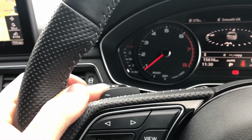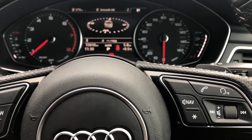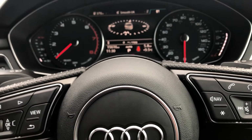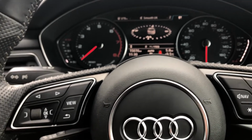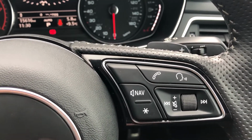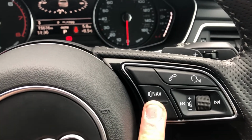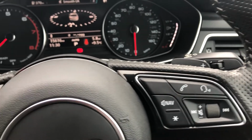On the back of those you've got paddle shift, left and right, plus and minus. Minus goes down the gears, plus goes up. Really great for engaging driving. Both hands on the wheel, focused on what's ahead of you. Fantastic performance. On this side you've got your voice control, volume control, and you've also got your nav, and of course you can change this to whichever button you want, but we change that to drive select.